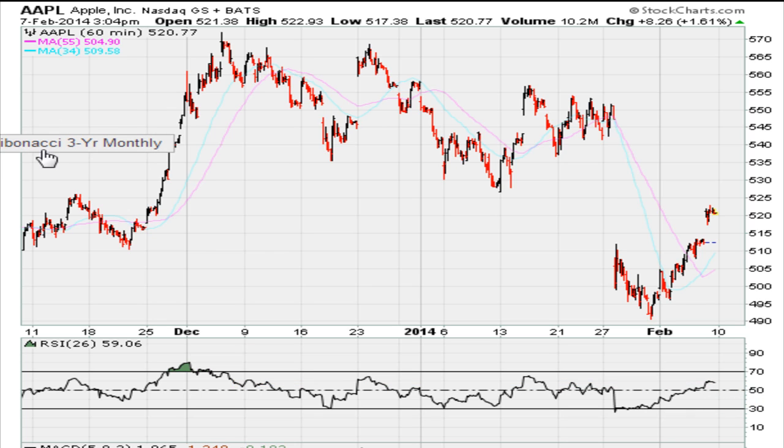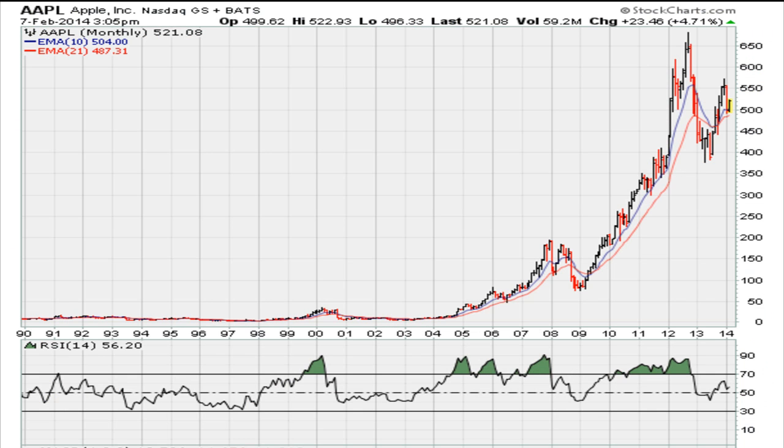Don't forget, on the long-term monthly chart, going back to the early 90s, this level here has been bearish for the stock, and you can see it was a sell here in 2000, a sell point here in 2008, and you can see late 2013, early 2014, that's a sell point there. So we'll see whether that is going to hold the stock down for the rest of the year, or at least for the next coming weeks and months. So we'll see how things are going to go.